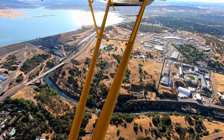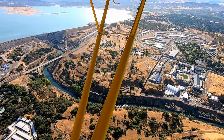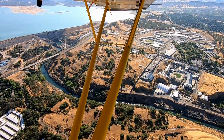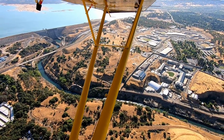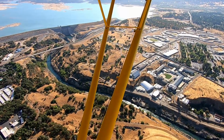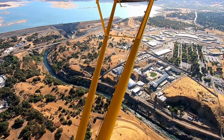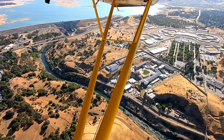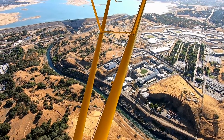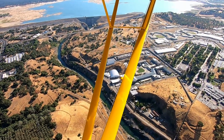I hear that train a-coming, coming around that bend. I ain't seen the sunshine since I don't know when. I'm stuck in Folsom Prison. Time keeps moving on. I hear that whistle blowing.